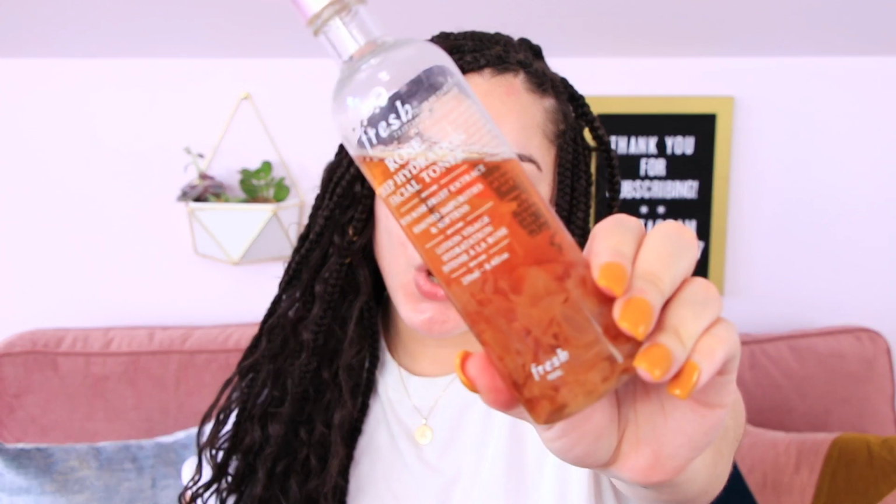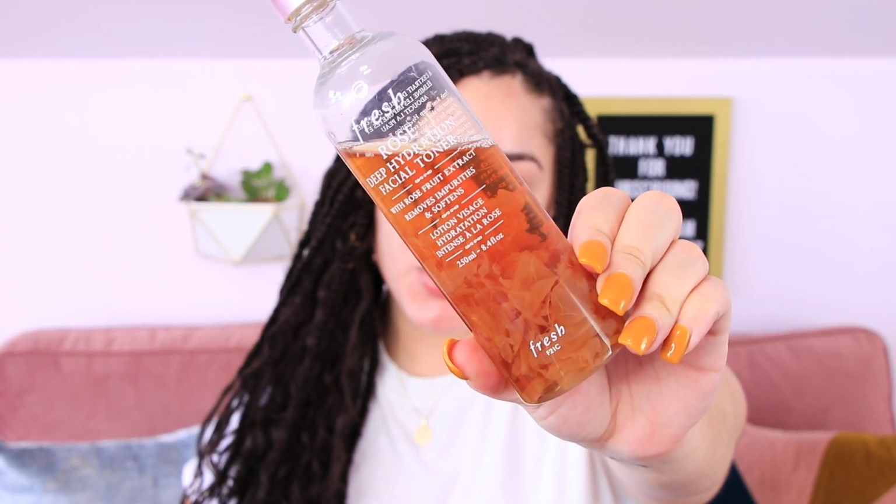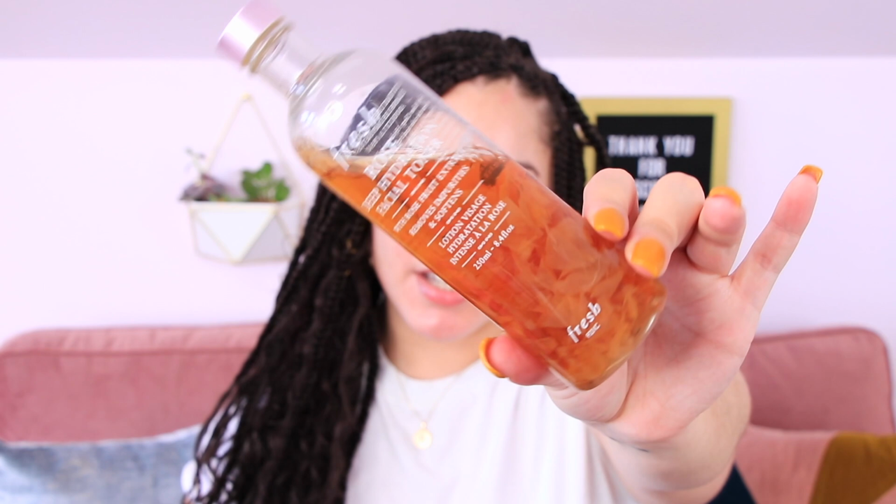Okay, so after we cleanse, we have to tone, and I have two different toners. Well, one is a toner and one is more of a treatment. The first one is the toner. This is the Fresh Rose Deep Hydration Facial Toner, and as you can see, it actually has rose petals in it. It is honestly a gorgeous product.